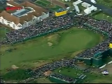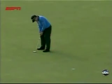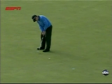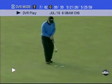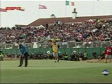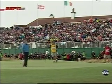Again, 5, 6, 17, 18 are the holes. 5, a long par 4, 6, the long par 3. Here's the putt again, Paul. Yeah, well, it's not completely shocking that he would be tentative here. You've got a chance to win, but at the same time, it has been a bit of his Achilles heel, let's face it. He just doesn't release it at all. You see him slow down.